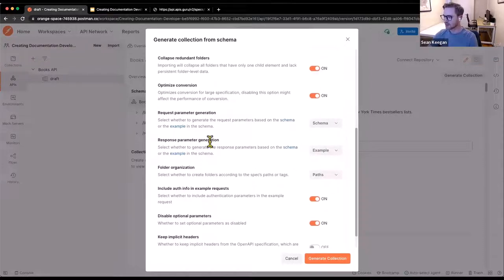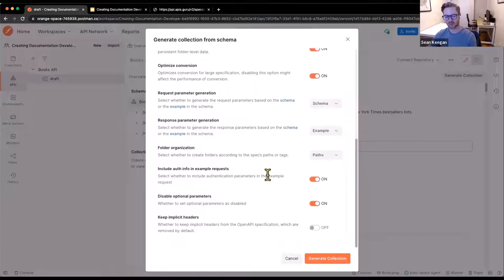You do the same thing with response parameters. The folder organization can be based on the tags or the spec's path. Because of the way ours is created, we're going to stick with path for now. And a few other things, we can disable optional parameters and so forth. But let's go ahead and generate the collection from here.